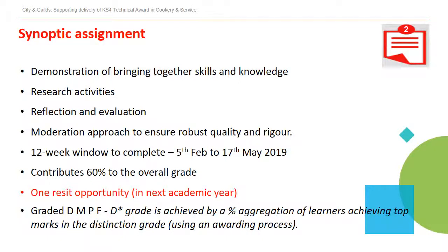A distinction star can be achieved by an aggregated percentage of learners achieving the top percentage, and we award this distinction star. The synoptic assignment is 60% of the overall grade, and there's a window of opportunity for you to deliver between February and May, and the dates for this academic year are shown there. There is only one resit opportunity, which won't be this academic year, but it can be resat the following academic year.